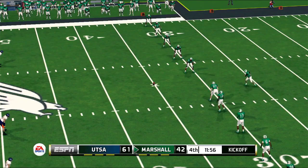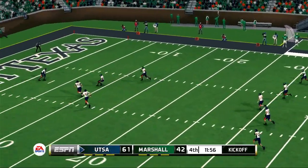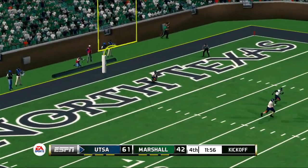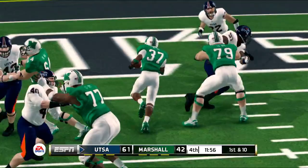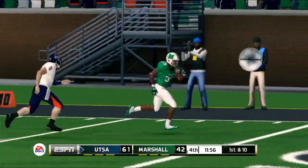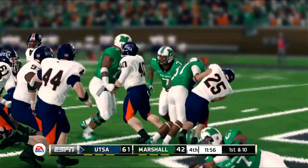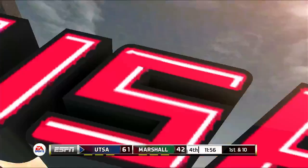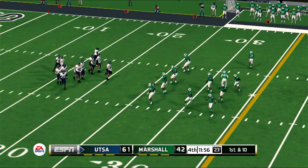Marshall lines up for the kickoff. Excellent kick. This one's going to be down to the end zone for a touchback. They're not only the better football team on paper, as they've demonstrated today, they're the better team on the field today. And this offense has been outstanding. And here we go with the offense ready to get things going again.